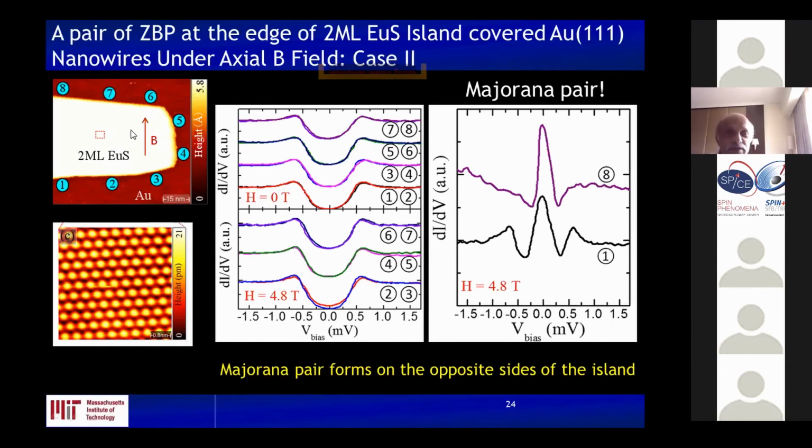Now apply magnetic field, in this case again 4.8 Tesla. What you find is that in all these regions from 2 to 7, you still have the hard gap. Nothing has changed, just a little bit of filling of the gap region by states. Whereas in positions 1 and 8, you find a huge increase in the conductance at zero bias. This clearly shows a zero bias conductance peak appearing, which represents the Majorana pair in this case.